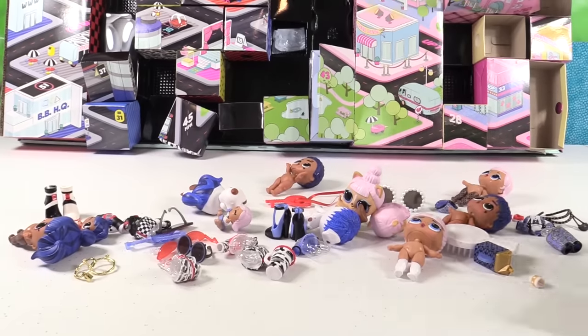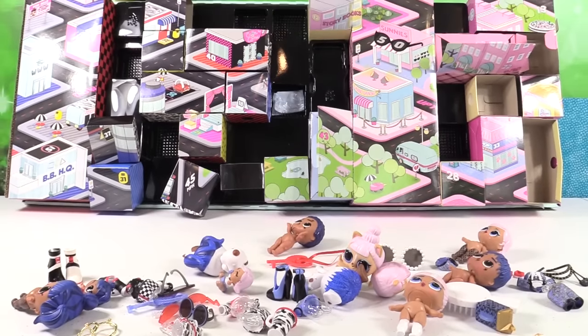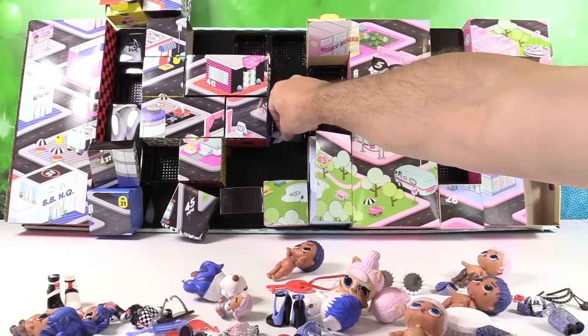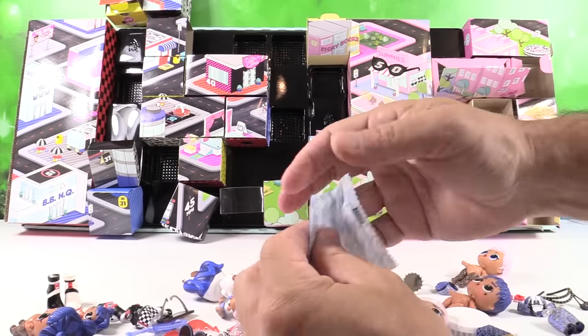Okay, now next, you are gonna open number 50. That's the blind bag that was underneath the box. Or no, number 49. 49. Yeah, number 50 is this big box right here.